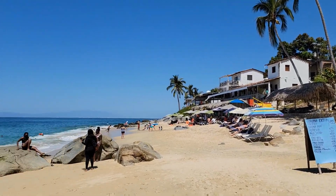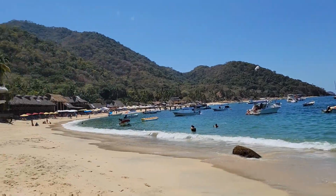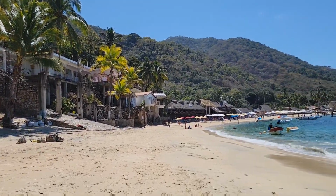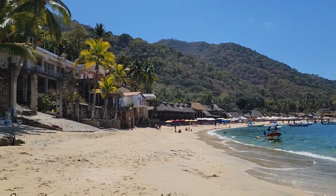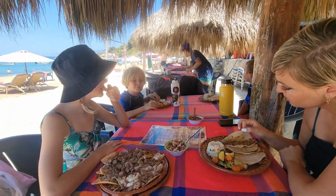This is Las Animas. Once I get spun around here, you'll see this is where all the ships come in, excursions. We got buildings, restaurants, things of that nature. And we have been hiking now for about 2 hours. So it's time for us to get some food. We're gonna find somewhere to eat, and then we're gonna do some playing on the beach. We're rewarding ourselves for finishing the hike.